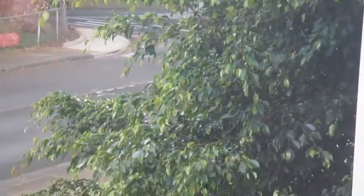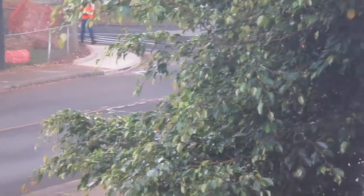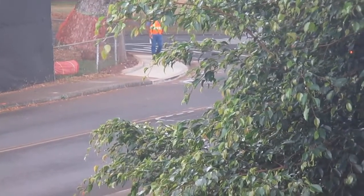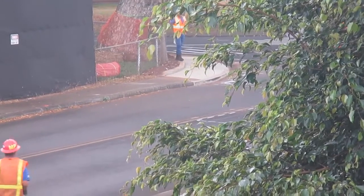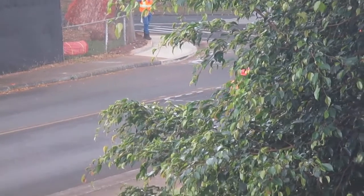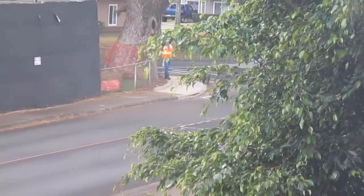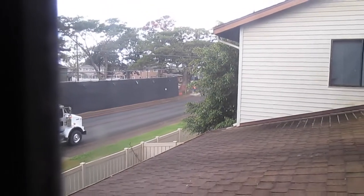See the little square right in that tree? It's right there, and it goes across. So I'm assuming that's where they're gonna cut it up. See where that guy is? That's where they fixed the sidewalk. Run, Forrest, run! This is the closest we can get to seeing it without going out there, because all our windows are weird.